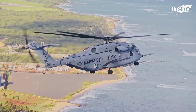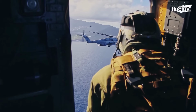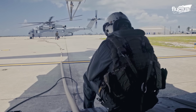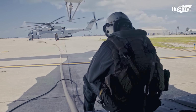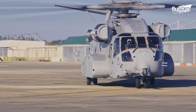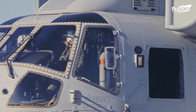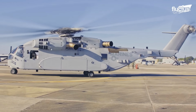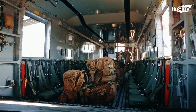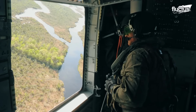The recent decades have shown a marked increase in the use of heavy lift helicopters, particularly due to their payload, range, and performance. This increase in demand prompted the U.S. Marine Corps to develop the Sikorsky CH-53K King Stallion, featuring new engines, composite rotor blades, and a wider cabin to replace its heavy-lift workhorse, the CH-53E.